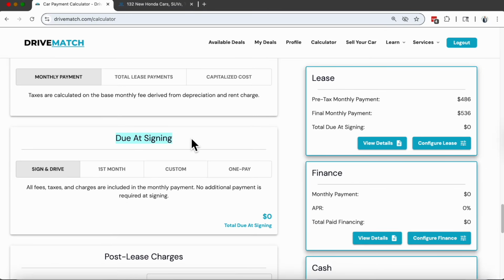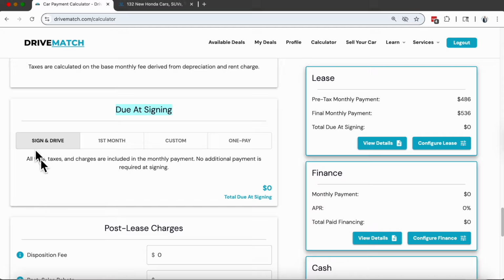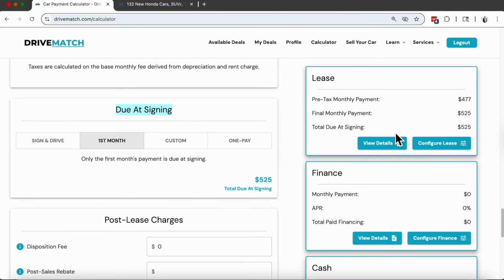And then with the due at signing amount, what you want to do is select how you want to structure the lease. Do you want to do a sign and drive, first month's payment only due at signing, or a custom due at signing if you want to do $2,000, $3,000, $4,000? I like to leave this at first month's payment due at signing. And as you can see here up in the upper right hand corner, we have our lease structure already. So we have a pre-tax monthly payment of $477, including sales tax, it's $525, and the total amount due at signing is $525 as well.